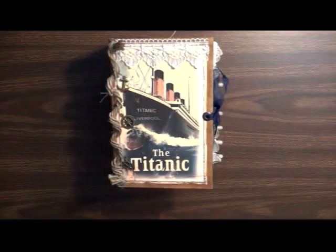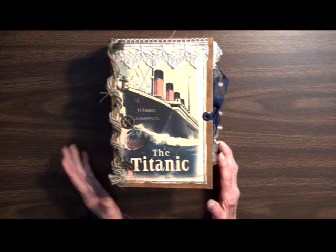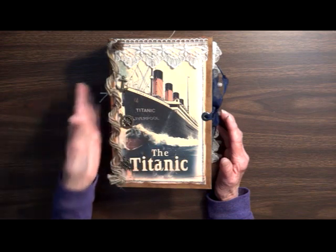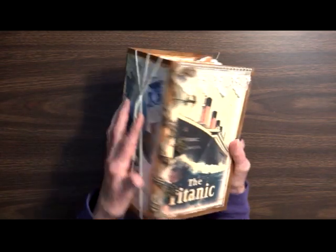Hi, this is Linda with KC Creations by Linda, taking you on a tour of my latest journal, which is the 6th challenge that I have done with Xander. It is the Titanic. It measures 9 by 6 and it has a 4.5-inch spine and the normal 3 signatures.